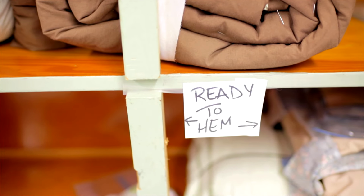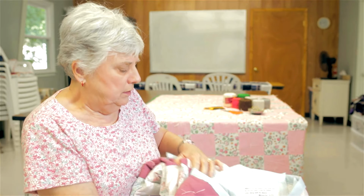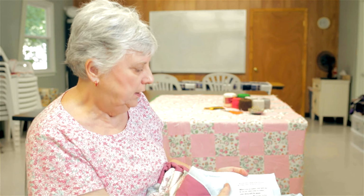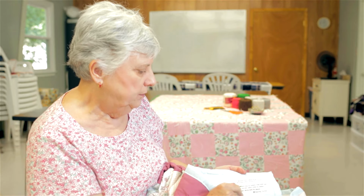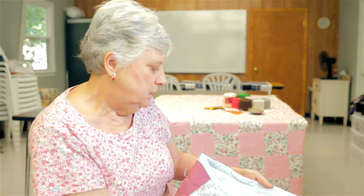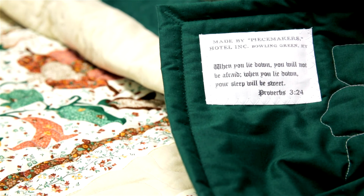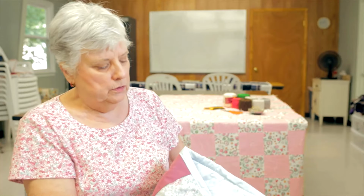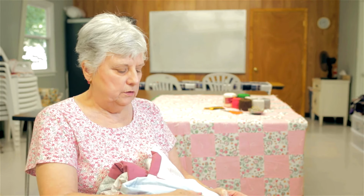On every quilt that we make, we put this tag on. And one of our volunteers, who now has Alzheimer's and can't help us anymore, came up with the idea of putting this tag on all of our quilts. It's a label that goes on the quilts, and it says, made by Piecemakers, Hotel Inc., Bowling Green, Kentucky. When you lie down, you will not be afraid. When you lie down, your sleep will be sweet. And that's from Proverbs 3:24. So Jane Wilkinson came up with that idea, and now that is a legacy that she has left with us, and we continue to do it to this day.